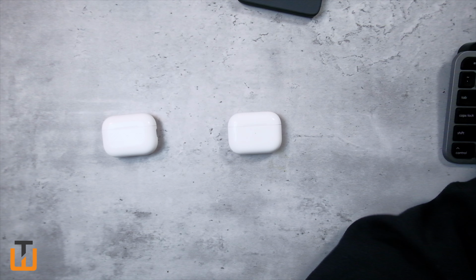Listen, we got the AirPods Pro 2 in the building. Everybody and their mama been talking about how much better they are than the previous generation, the AirPods Pro 1. So just to let you know off the bat, I'm not an audiophile. I listen to music almost every day through various earbuds and headphones, but I don't study sound. I don't break down sound in that way.